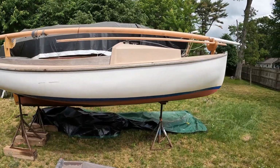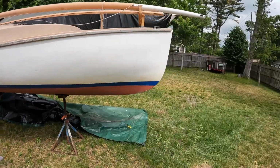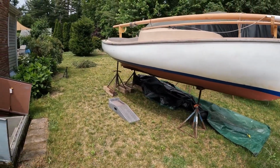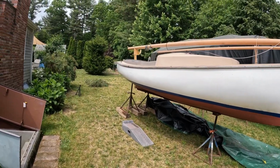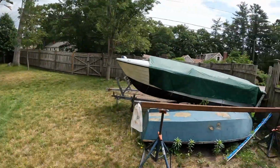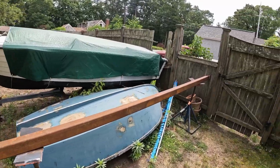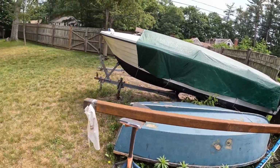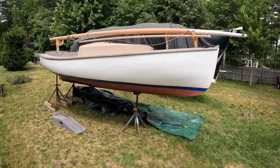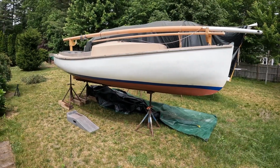So here's the Marshall. Just took the cover off of it. I backed the trailer underneath it, get it up on jack stands so I get it a little bit higher. Put the stern stands under the boat. And then I have this big steel beam, and this runs under the boat onto these two stands, and it lifts the bow of the boat up so I can just yank the trailer out from under it. And then I put the V stand under the bow to support the boat properly.